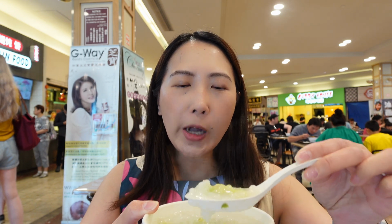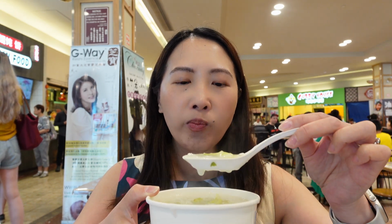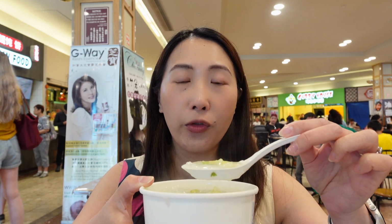Oh, and look, there's so much vegetables and shiitake mushroom. It's good that they use the shiitake mushroom because without the meat, right? That's the thing to add the flavor or the umami to the congee.